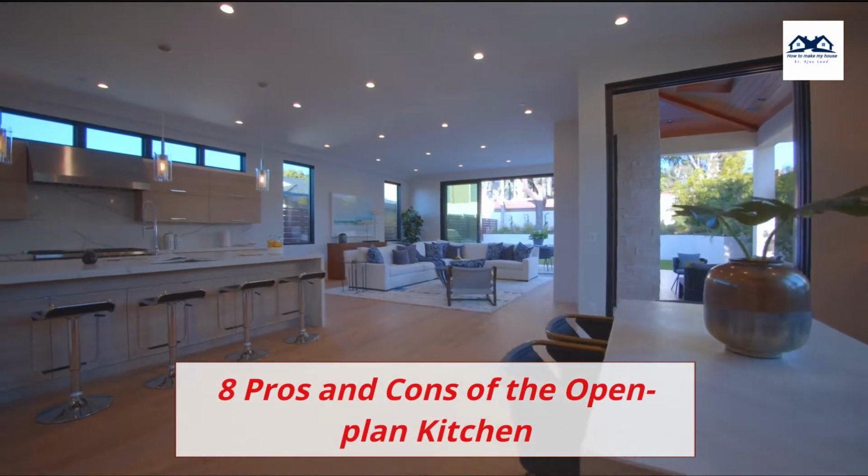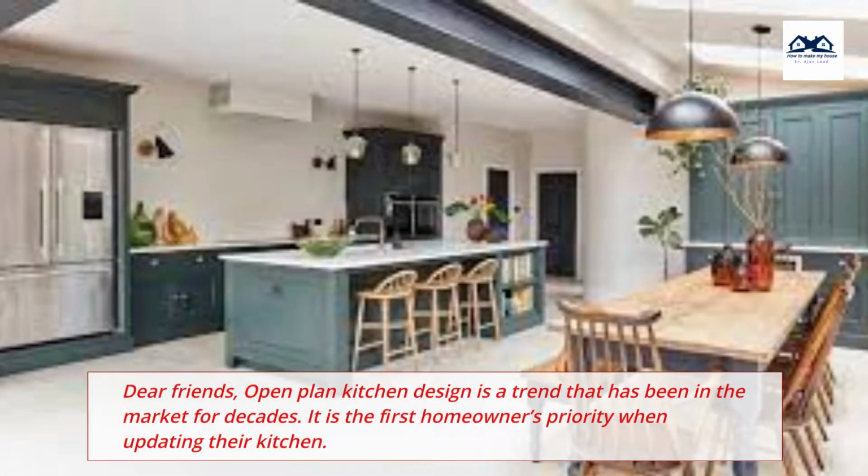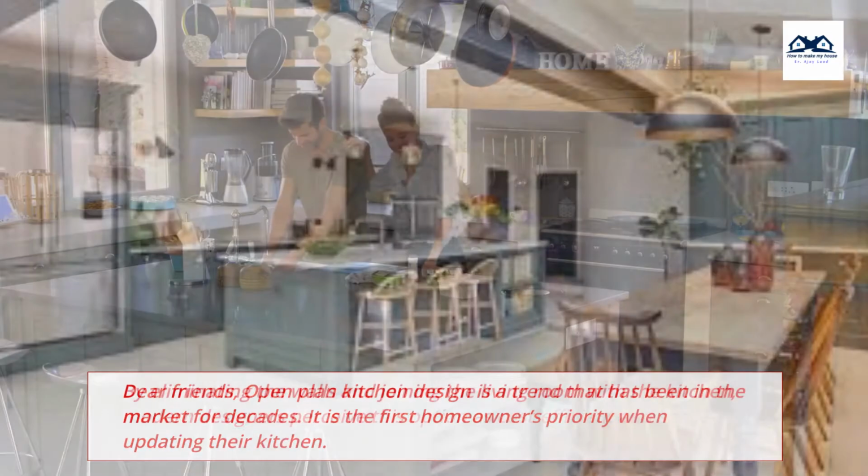8 Pros and Cons of the Open-Plan Kitchen. Dear friends, open-plan kitchen design is a trend that has been in the market for decades. It is the first homeowner's priority when updating their kitchen.